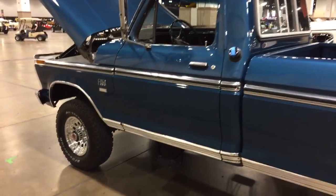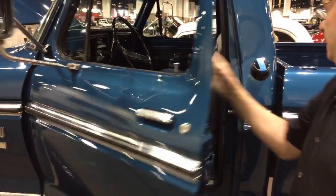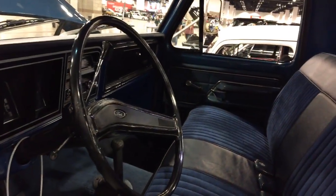Growing market in the collector car world right now. Can we take a look inside? Look at the interior. Looks like the seat's been reupholstered, but nice and clean and tidy inside.